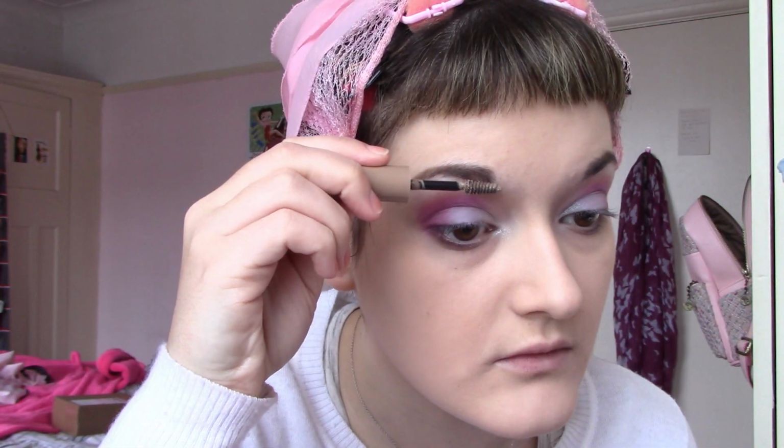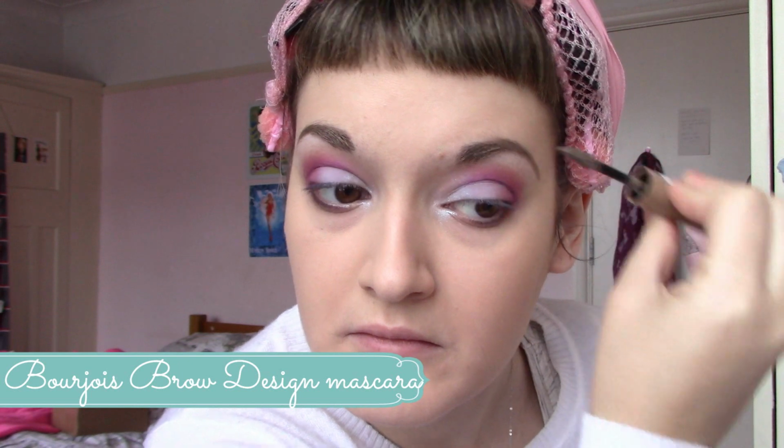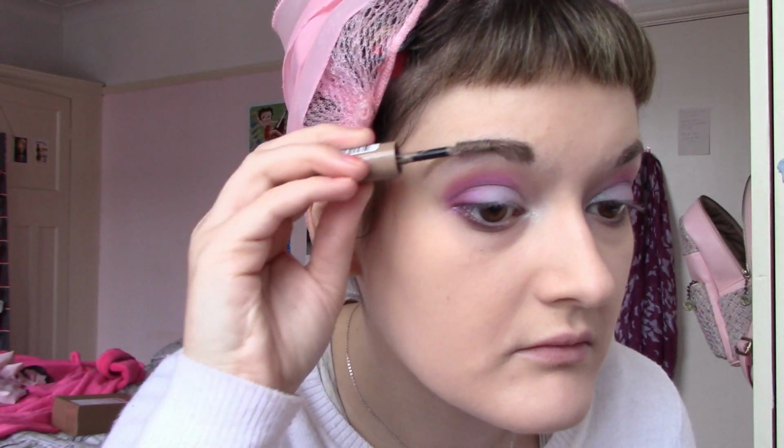To keep the eyebrows in place and also to lighten them to match my blonde hair, I'm using the Bourjois Brow Design Mascara in Blonde, and this just adds a little bit of lightness and softness, again to match my dyed blonde hair.